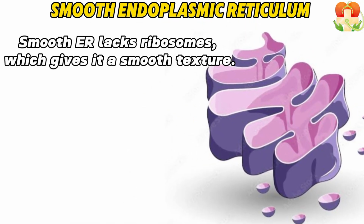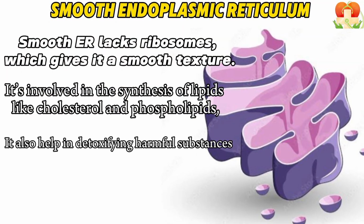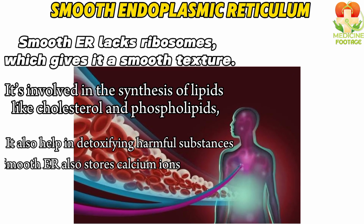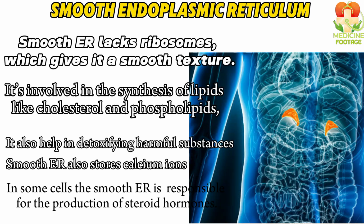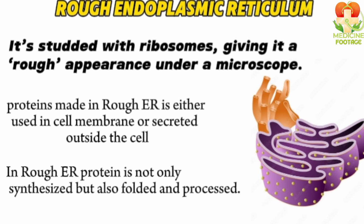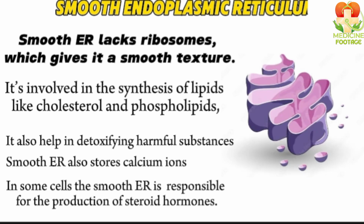Now, the smooth ER lacks ribosomes, which gives it a smooth texture. It's involved in the synthesis of lipids like cholesterol and phospholipids, which are essential for building cell membranes. The smooth ER also plays a key role in detoxifying harmful substances, especially in liver cells, and stores calcium ions, which are critical for muscle contraction. In some specialized cells, like those in the adrenal glands, the smooth ER is responsible for the production of steroid hormones. Imagine the ER as a dual-purpose factory, one part producing and packaging proteins and the other part synthesizing lipids and detoxifying harmful compounds. Once the materials are prepared, they need to be packaged and sent out.